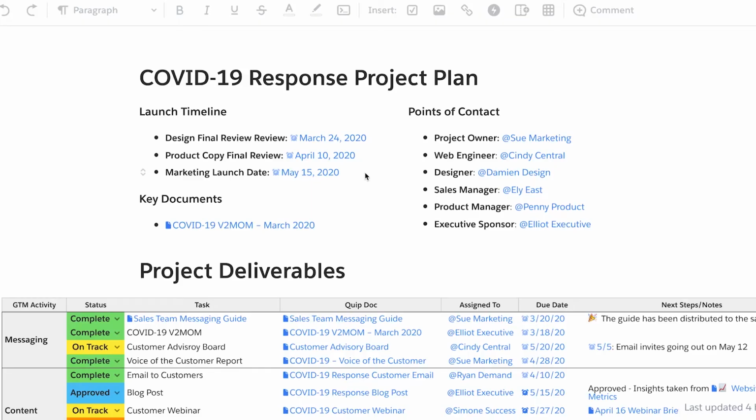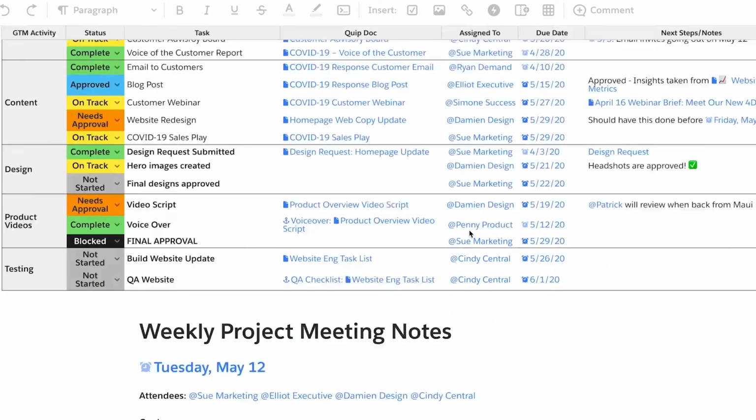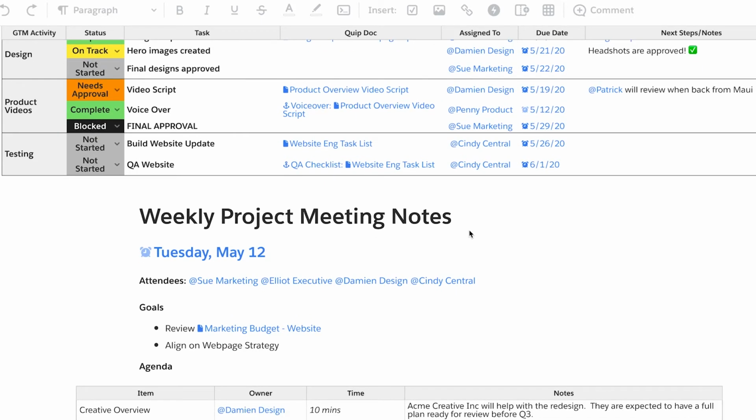This is something that's really cool about Quip, because with a spreadsheet embedded in the document, it has complete context. Everyone can see the high-level project details at the top of the document, and then the in-the-weeds tracking in the spreadsheet. The team also records the weekly status meeting updates below the spreadsheet, so this document really is one project hub. There's no other app where the team talks about this project.